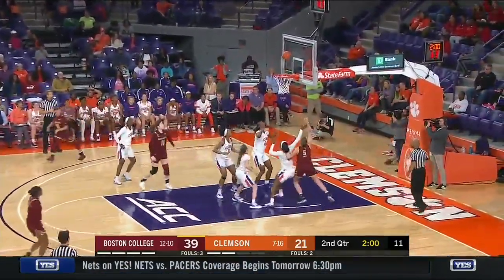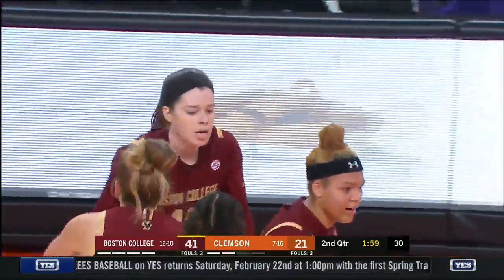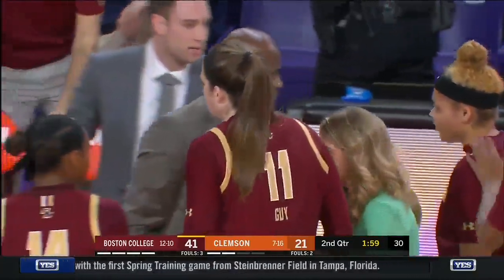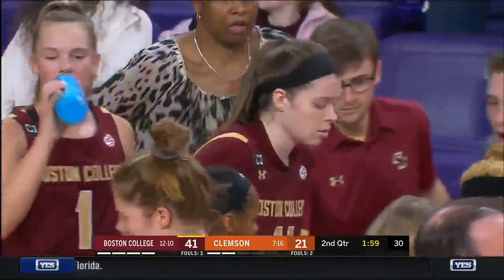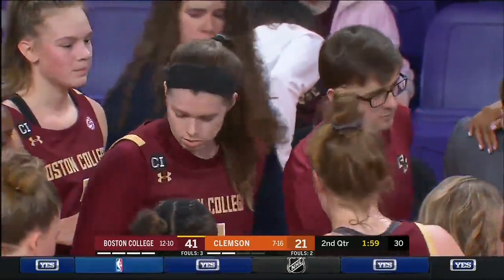Guy off the feed and a pull-up. My goodness. Boy, it's all working for Emma Guy. The lead grows to 20 points. Emma Guy cannot miss. She's 10 out of 10 from the field, and in the ball game, well, that lead is essentially hers. She has 20 of Boston College's 41 points.